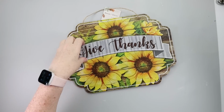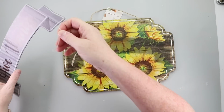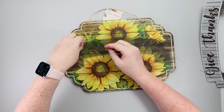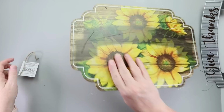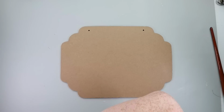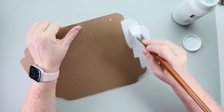This is going to turn into a surprise project. So originally I was going to do a fun spring sign with some color shifting paint that I got, which I will use in a future video, don't worry. But I decided I wanted to surprise Connie and make something for her. She shared a sweet story about her craft studio with me, and so I wanted to make something for that space. So with this sign, I'm just taking some white paint and giving it one coat of paint.